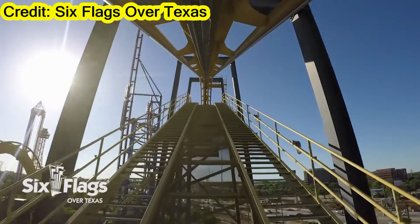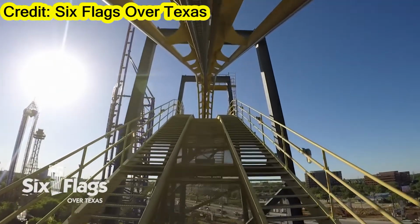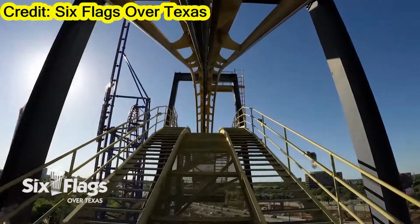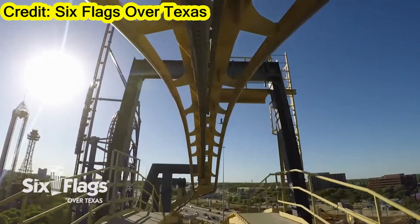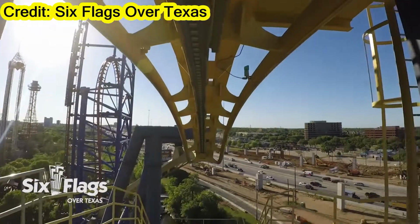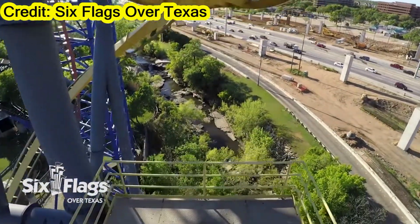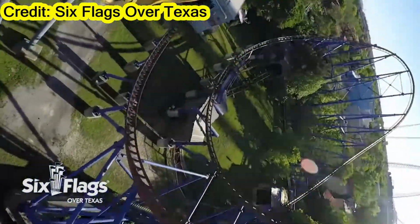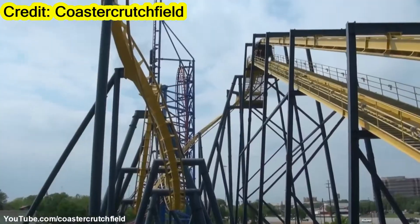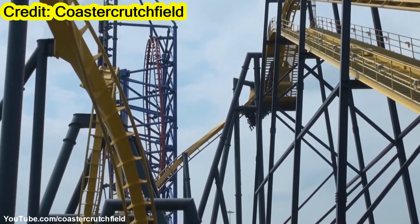The lift hill has you looking out to the interstate on the right and Mr. Freeze directly in front of you. Though this view rather destroys the illusion of the nice theming that you just went through. I really enjoyed looking out on the interstate though and seeing the cars drive by me while I went up the inverted chain lift. It really seemed to add a sense of height to this coaster, making the overall ride more enjoyable.